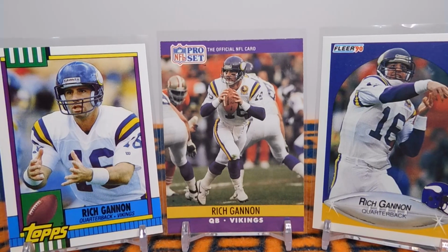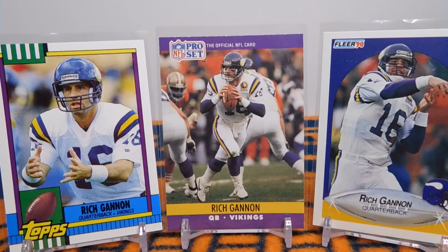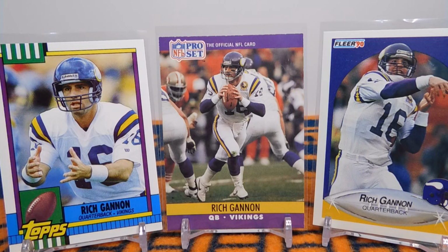So a pretty solid rookie from that year for the Vikings was these Rich Gannon cards. He had 3 made: Topps, Pro Set, and then the Fleer. And he was a 4th-round pick by the Patriots back in 1987 out of Delaware. What's interesting is the Patriots had planned to convert him into a running back. However, Minnesota was looking for a backup quarterback. They had 2 older quarterbacks in Wilson and Tommy Kramer, who was very much at the end of his career. So they traded to pick up Rich Gannon.